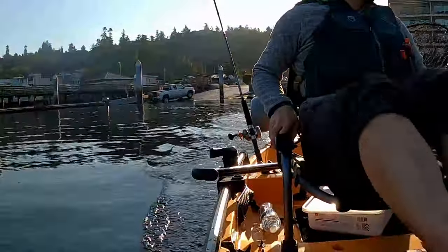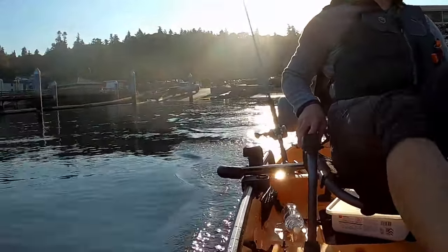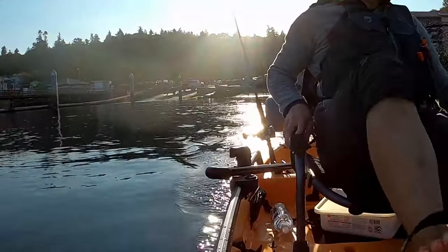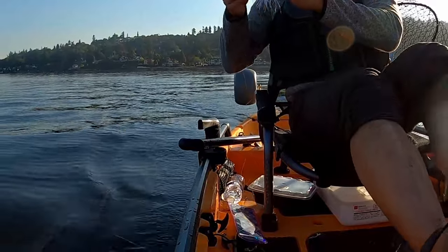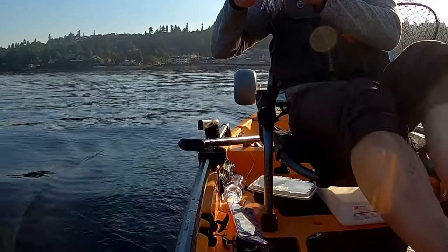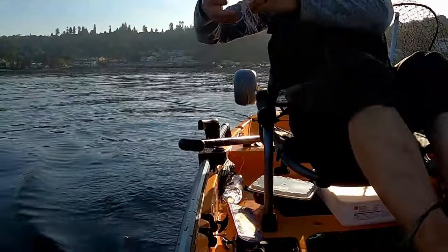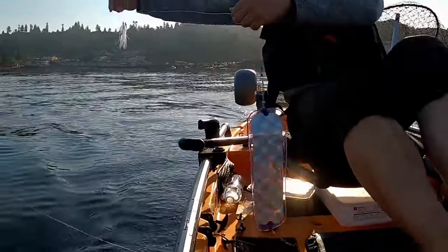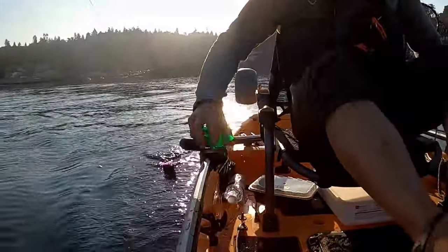So as you guys can see, it's fantastic condition to be out on the water today. Very light wind and the water is almost glass. Great conditions for mid-September to be out in the Sound. For today, I'm running a simple diver setup with your standard flasher and squid combo for coho, sticking with the tried and true, and of course, a piece of herring on the tip of the hook. If you're interested in the setup, let me know in the comments below and I can make more in-depth videos about them.